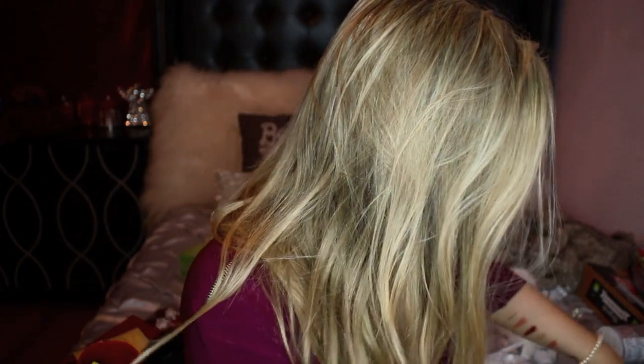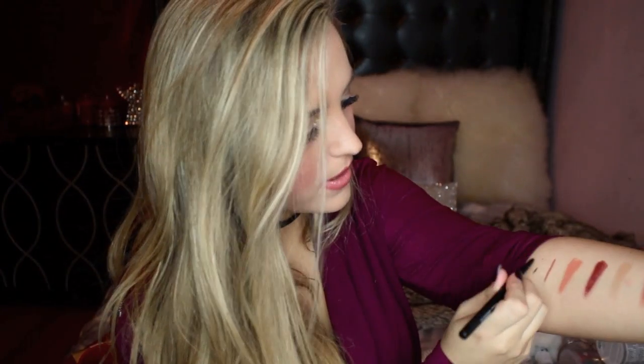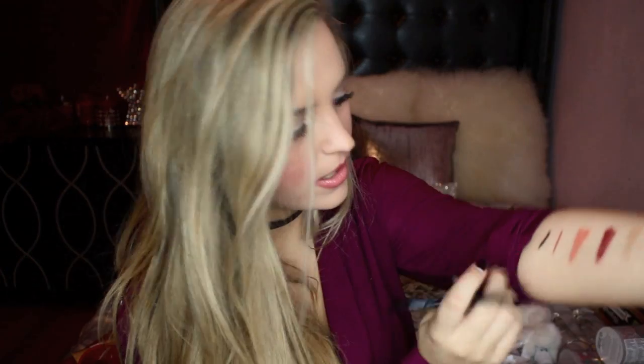And then it also comes with the eyeliner pencil as well. I'm going to go ahead and swatch this for you. And lastly, the Longwear eyeliner pencil is called Lust and Chocolate. Super creamy, smooth, and super pigmented as well, which I love.